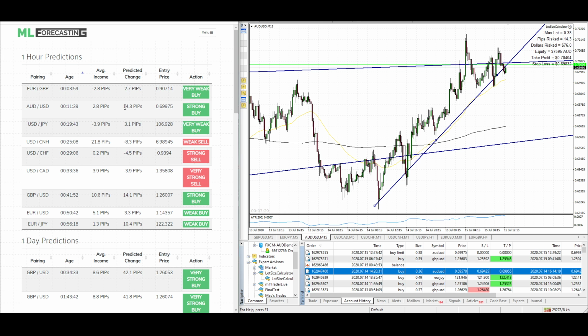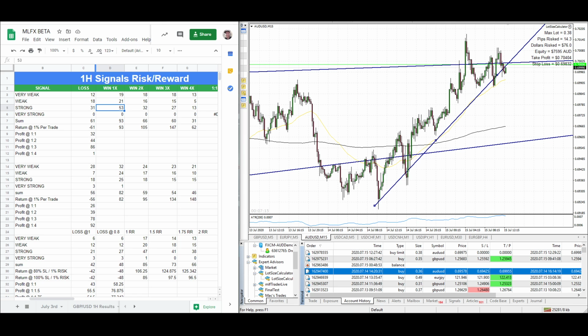meaning that our stop loss is 14.3 pips below this number, and our take profit is the same above for a buy and switched for a sell. So at a 1-to-1, then at a 1-to-2, then at a 1-to-3, at a 1-to-4. And with the AUD USD, I found that the 1-to-3 was the best in terms of the return, risking 1% per trade, how much we were going to return.